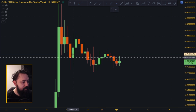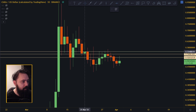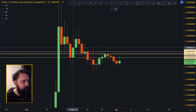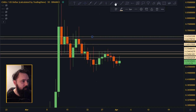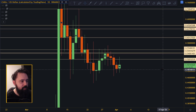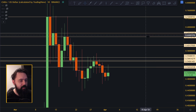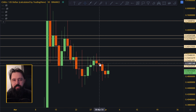Now other resistances are down here. I'm just going to draw them all so you can see where they are, all of the resistances, and then you can make up your mind, because all of these are resistance lines on top, and you can see it's just like madness on the way to the top. But some of these are broken more easily than other ones. Some of them are more important than other ones and stuff like that.